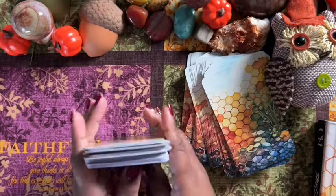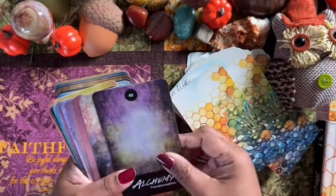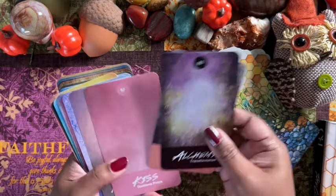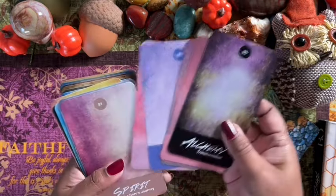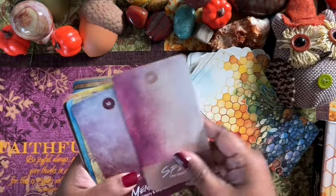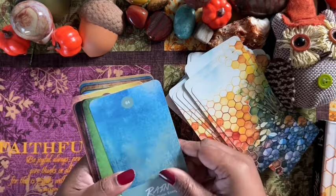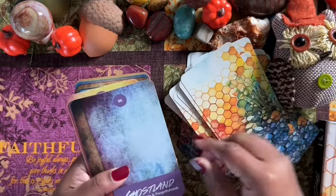So I don't know if I would use this for the same thing. What is this in the back? These are kind of cool. Alchemy, New Age, Kiss. So these are just oracle cards back here. Iris, Blush. Well, those are colors. Spirit, that's like a mix of colors. Memory, Focus, Rain, Poison Ivy, Ghostland.